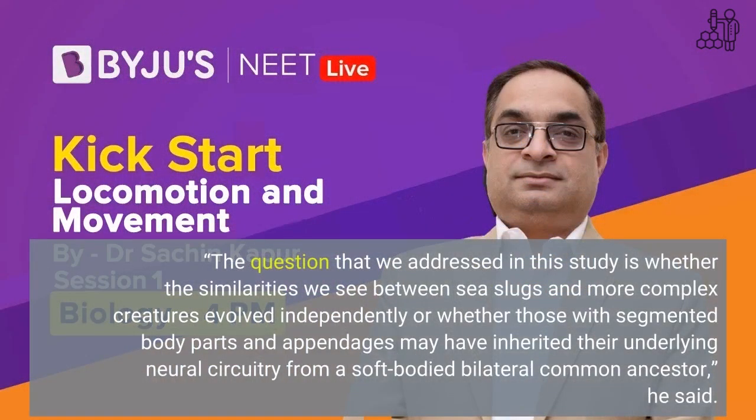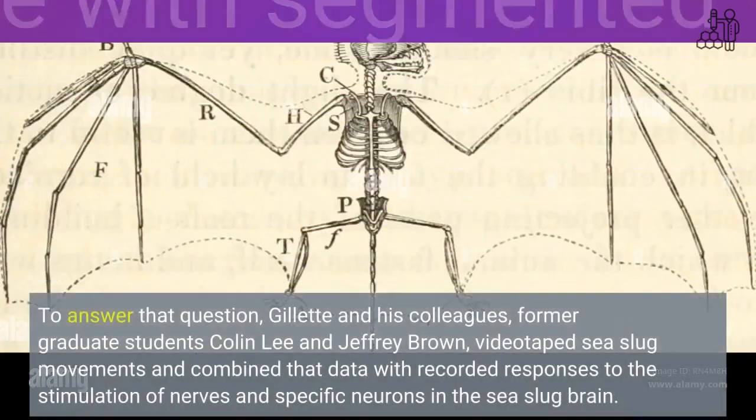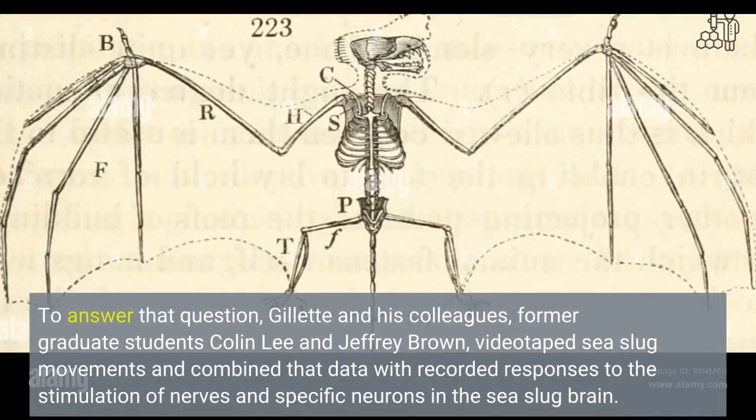The question that we addressed in this study is whether the similarities we see between sea slugs and more complex creatures evolved independently or whether those with segmented body parts and appendages may have inherited their underlying neural circuitry from a soft-bodied bilateral common ancestor. To answer that question, Gillette and his colleagues, former graduate students Colin Lee and Jeffrey Brown, videotaped sea slug movements and combined that data with recorded responses to the stimulation of nerves and specific neurons in the sea slug brain.